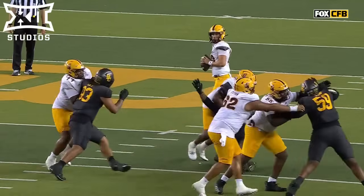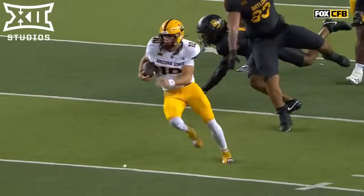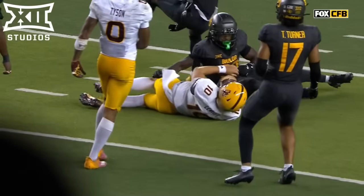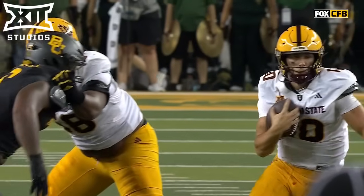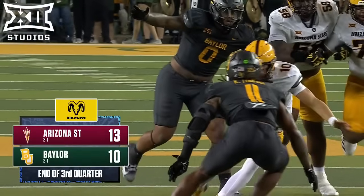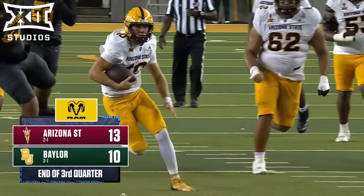There is nothing available downfield, and he's almost baited into the big mistake. He doesn't do it, and that's the athletic ability we continue to talk about. He continues to make those plays. Outstanding job by Sam Levitt. As good as it gets, baby. 13-10. Can Baylor stand tall again in the red zone?